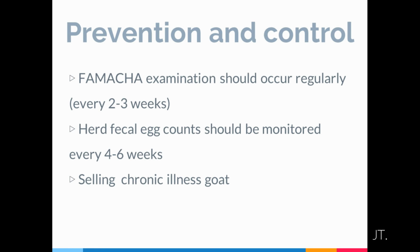In addition, Haemonchus score examination should occur every 2 to 3 weeks, and herd fecal egg count should be monitored every 4 to 6 weeks. And sell the most chronically heavily parasitized animals to reduce the source of contamination in the pasture.